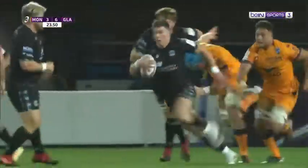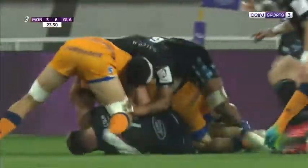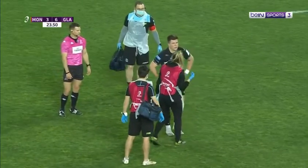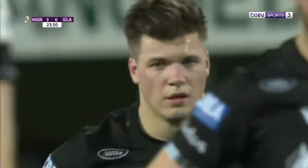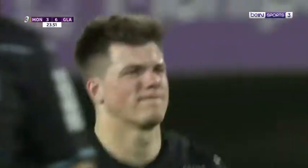We're just seeing a few examples of the involvement that Hugh Jones has had so far in the first 23 minutes, which has actually been extensive. Sometimes a fullback is not in the game, but Hugh Jones has been hugely in this game, carrying the ball, receiving kicks. Obviously he's picked up an injury there, taking the ball into contact. He's got an ankle injury. He's just obviously trying to run that off.